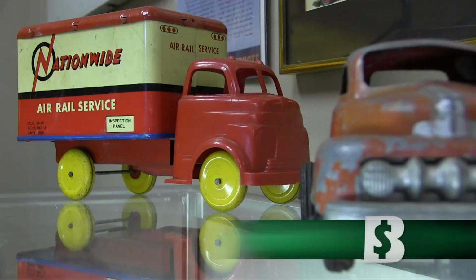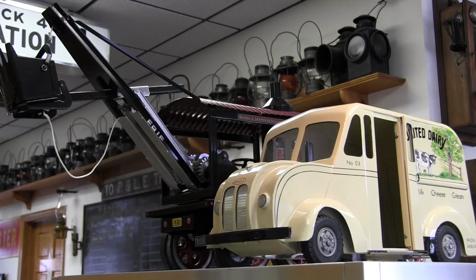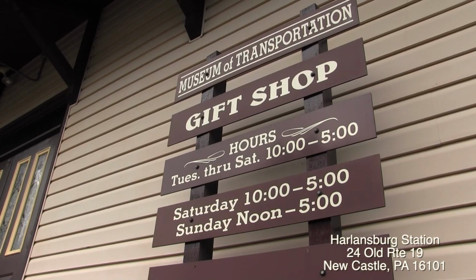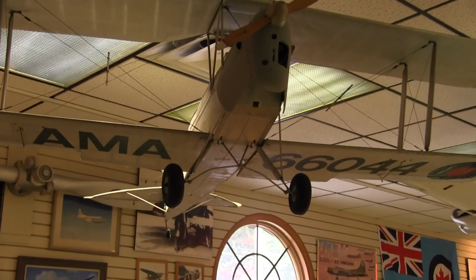Planes, trains, automobiles, boats, buses, and motorcycles. If it'll take you where you're going, chances are you'll find some representation of it at the Harlansburg Museum of Transportation in Newcastle.